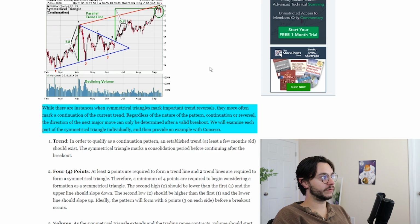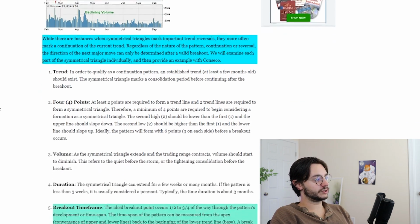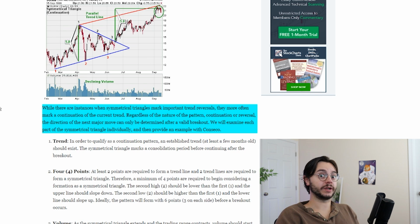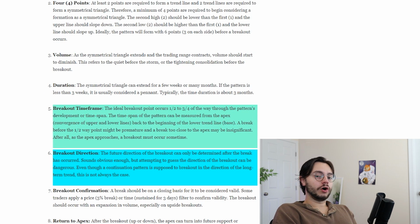Symmetrical triangles are more of a tricky pattern, and this article actually gets into it more, but it's more about analyzing a lot of other factors. This pattern is better able to predict when the pattern will break out, more so than which direction it will break out. But it does have some very interesting information on the direction as well.